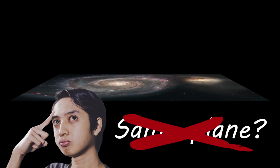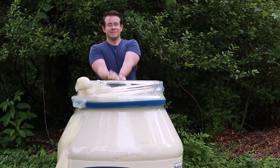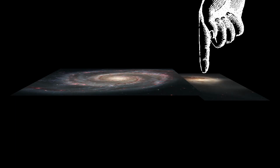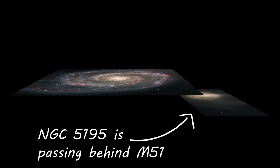Now, you might think these galaxies are on the same plane, but they're not. Just like I'm not in this jar of mayonnaise. Or am I? Most astronomers believe that the dwarf galaxy is actually passing behind M51.